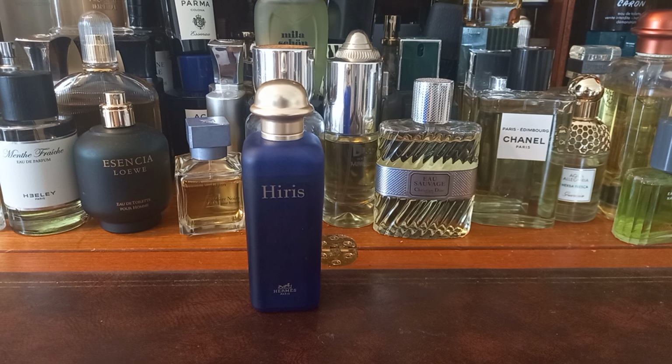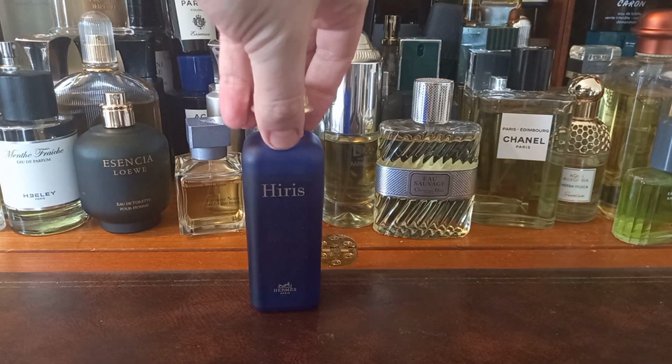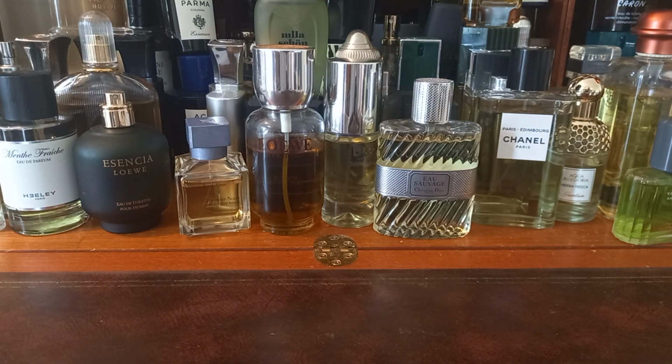You can still get this. It's in the same shape bottle, but it's got a different label, and it's not blue anymore, which is a terrible shame, because that is truly a marvellous bottle. But there we are. An iris soliflor on Tuesday.